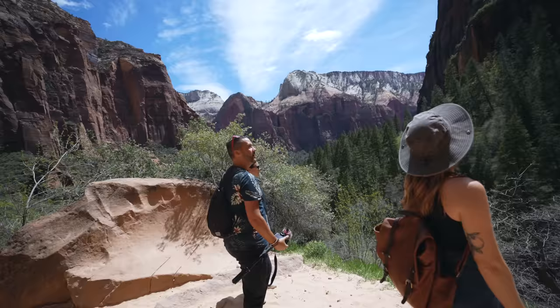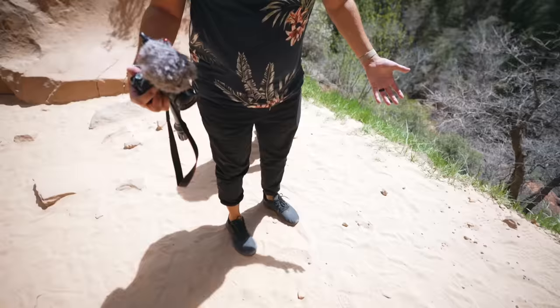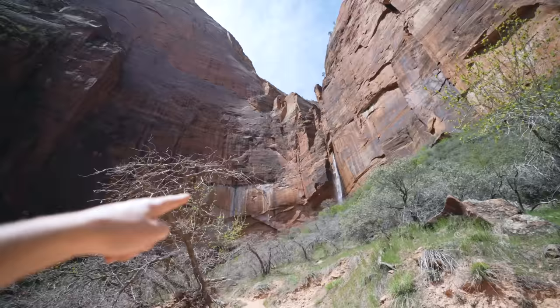This is like the 20th time we've had to stop and just admire the view. It's crazy now because you have like the spruce trees mixed in. And then we're standing in sand. I don't know if you guys can see, it's like a sandy beach below us. We are headed, I think, to that waterfall. There should be the upper Emerald Pool up there.